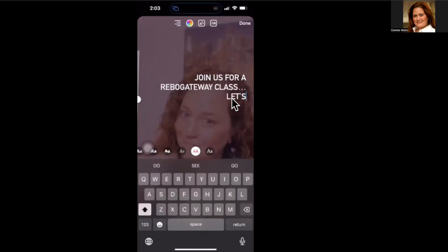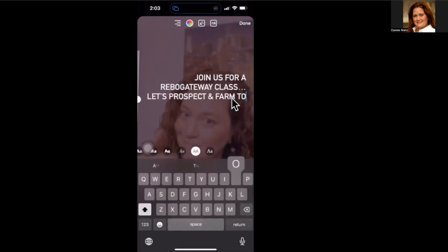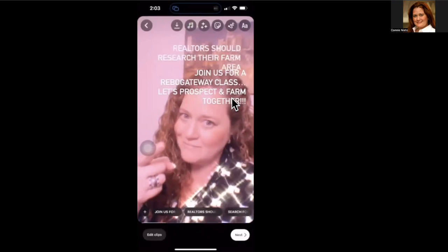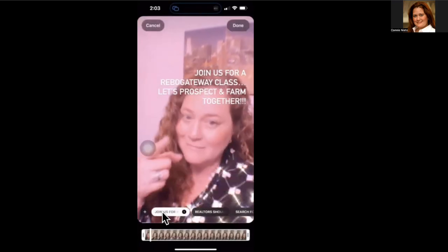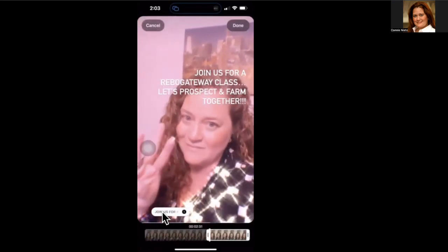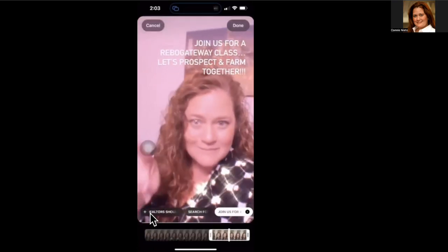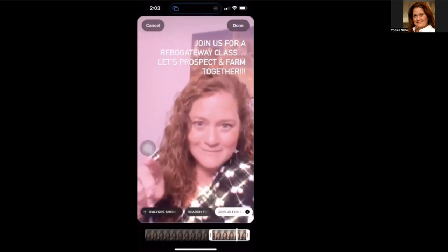Let's prospect and farm together, correct? And I don't want that to show the entire time. So I come down here and I select the words and I just make sure that that shows when I do number three, right? So now I have three messages, but I only let it show during the amount of time I want, right?